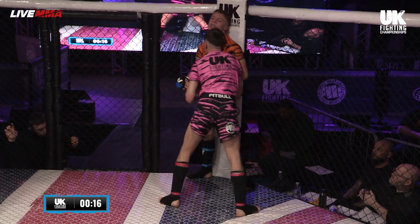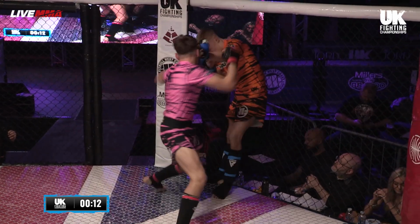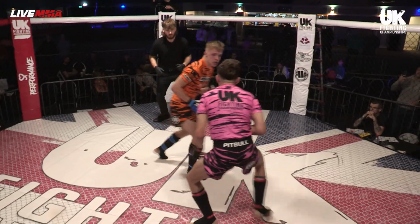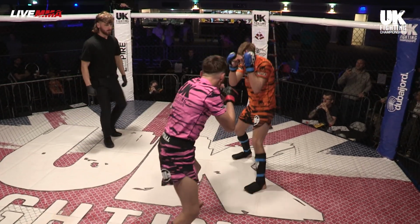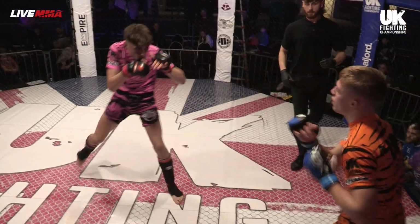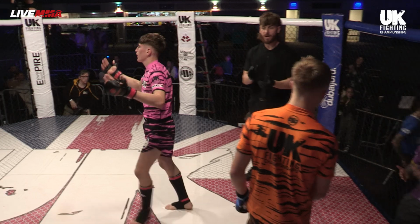And then straight, I don't mind that. He disengages, works the body, and then gets straight back in. And again. Really good work from both of these guys. But Ryder Hay just pushes again forward, throws some heavy leather to finish. Nice front kick. That's a great fight, boys.